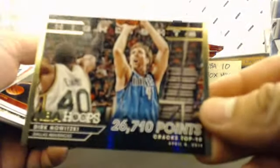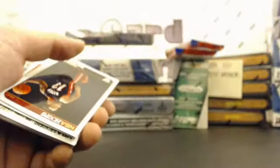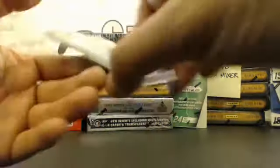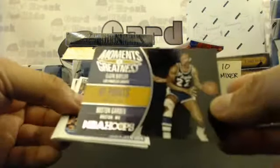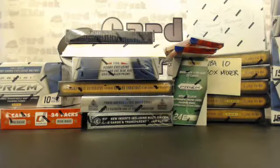Dirk Nowitzki, 26,710 points. Dallas Mavericks, Charles C. Shabazz, John Wall, picture perfect. Wizards, Deron Williams, base parallel. Road to the finals, Klay Thompson for the Warriors, 168 out of 2014. Sixty-one points, Elgin Baylor for the Lakers. Last couple base cards, and that is it.